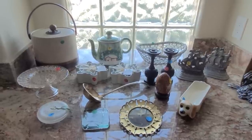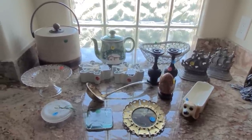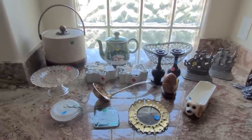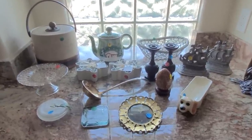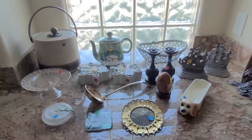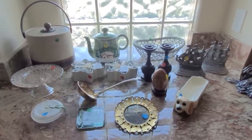Here on my counter is everything I found at Hearts Alive Village Secondhand Boutique. And just a reminder, if you purchase anything you see here today, all the profits will go back to Hearts Alive Village, and I am excited to take you there with me when I go and hand Leslie the check.